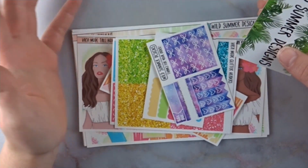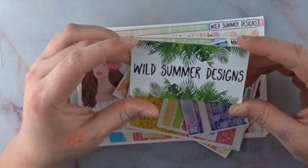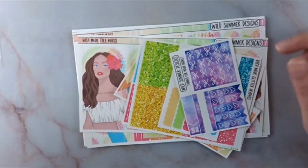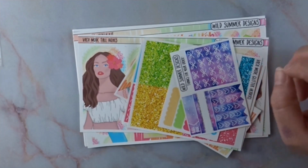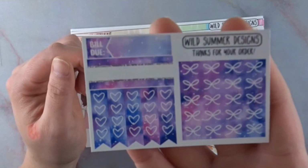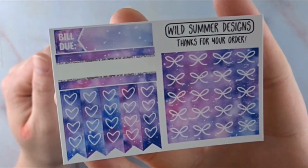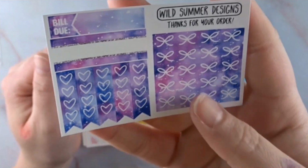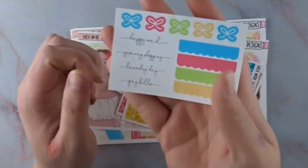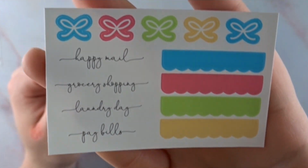So here is an order. This is actually, because it says vacation mode, Wild Summer Designs did a surprise or mystery kit, I think is what was posted on there. And it said vacation mode. So here is the freebie. It's in this galaxy. I think they did $2 Tuesday. That looks like that. And then we have a freebie that looks like it matches. The colors match the kit.